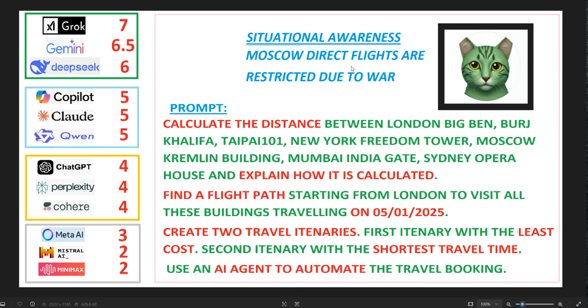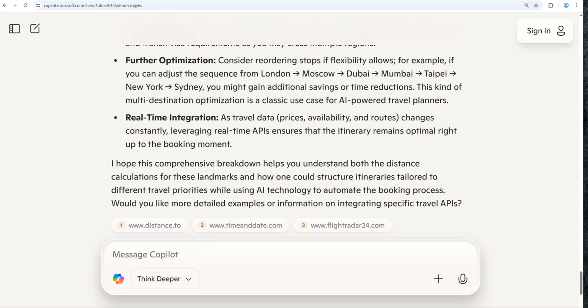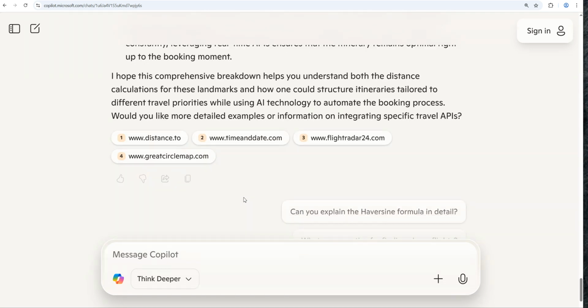And then there is a catch or a twist, which is related to situational awareness, that Moscow direct flights are restricted due to war. So this is the prompt that we have given to all of these LLMs to see which one performs better in terms of the level of difficulty we have provided. Based on the different tasks that we have given, we want to see how the cumulative scores are, and based on those scores we rank how the LLMs perform as compared to each other.